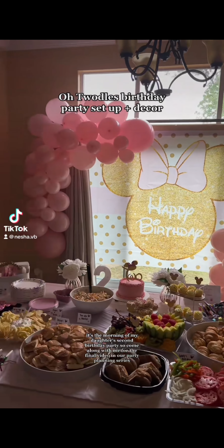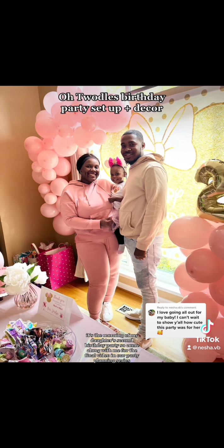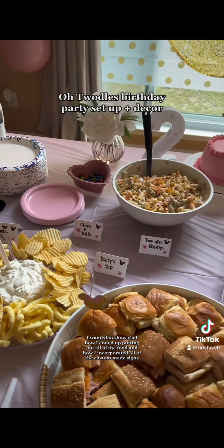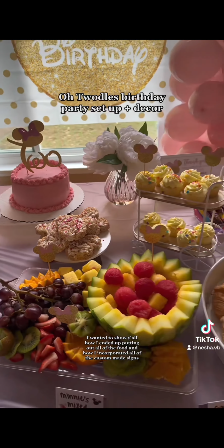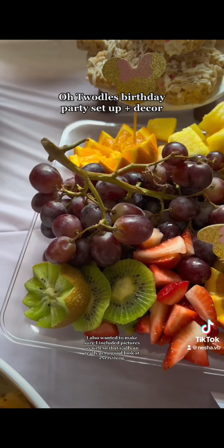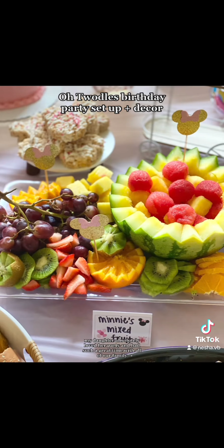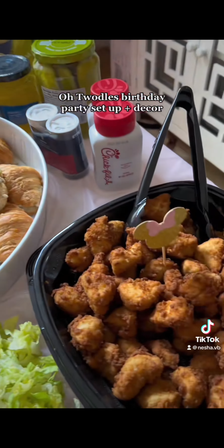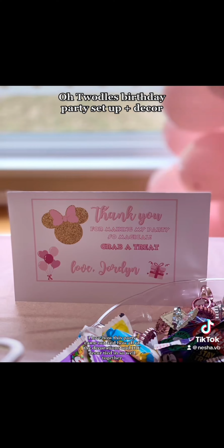It's the morning of my daughter's second birthday party, so come along with me for the final video in our party planning series. Setting up this birthday party was so fun, so I wanted to show y'all how I ended up putting out all of the food and how I incorporated all of the custom-made signs. I also wanted to make sure I included pictures as well so that y'all could really get a good look at everything. My daughter absolutely loved her party and had such a great time with all of our family. I loved how this party came out and how all of the decorations and DIYs tied in so well together.